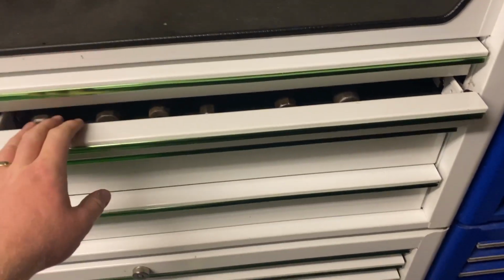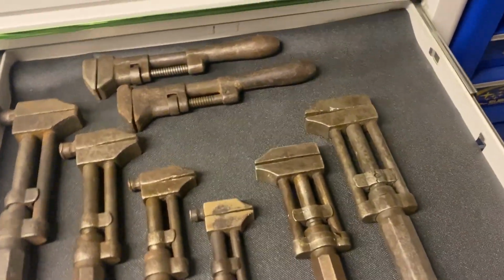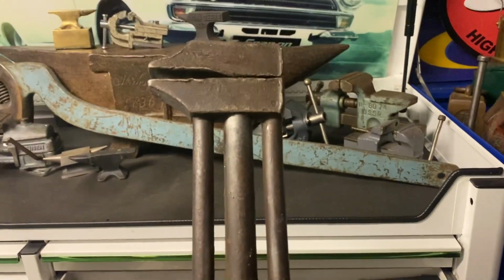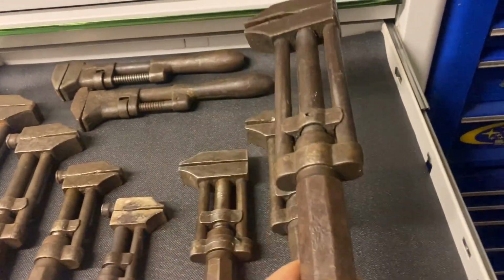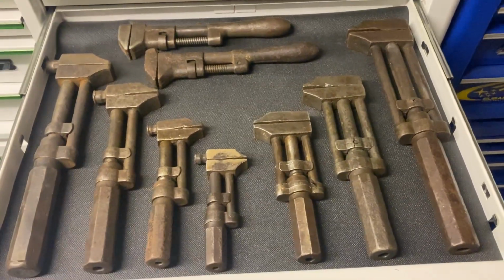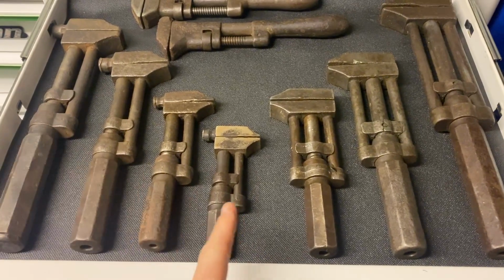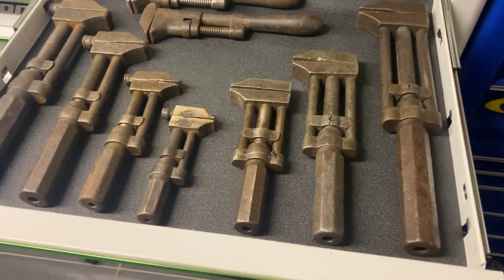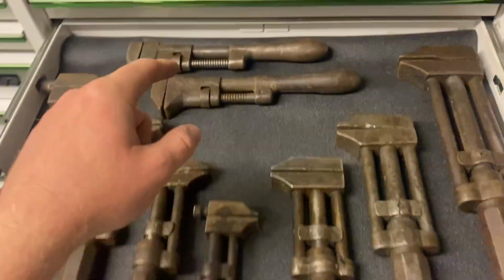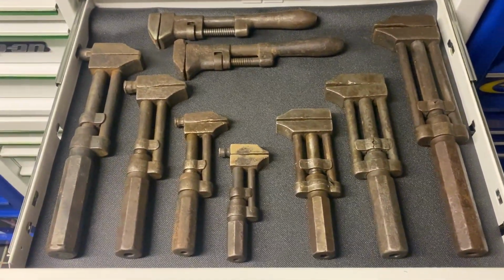Right guys, so this is the Fox Brothers drawer, and this is the new addition of the Fox Brothers, which I picked up today, and I think it's a nice addition to the collection. There's 7 sizes of each. I've got 4 sizes of that one, 3 sizes of that design, double one, and 1 size of each of that design. So lots more to collect.